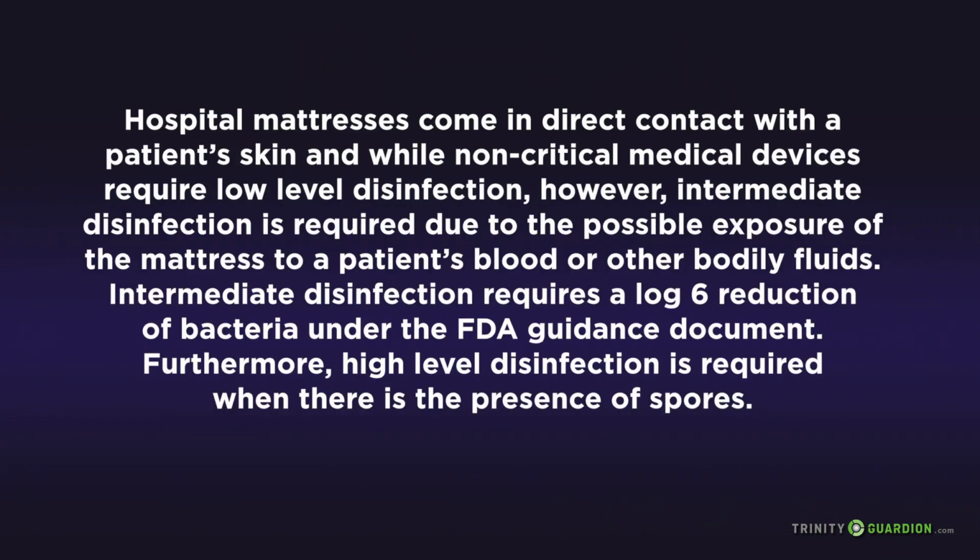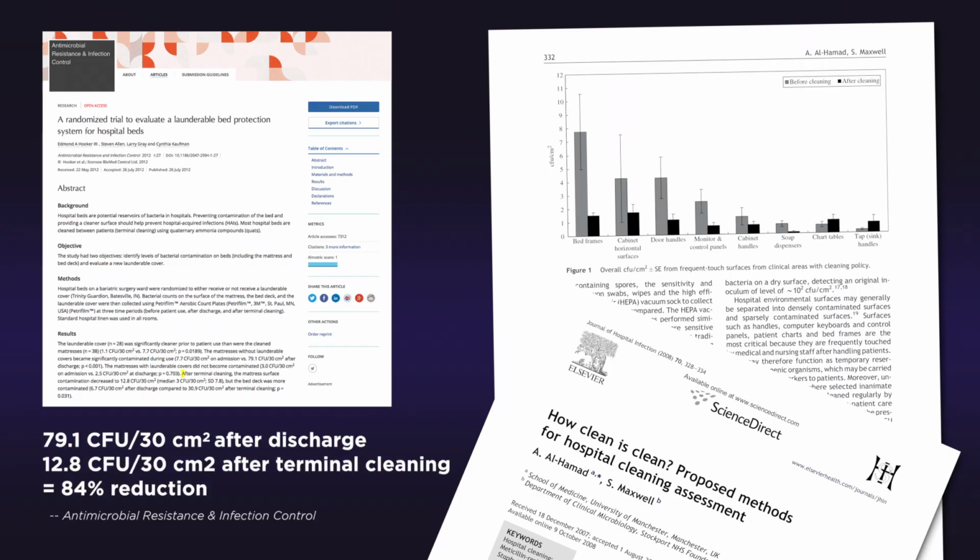The bottom line, due to the nature of mattress covers, it's nearly impossible to properly disinfect a mattress to the level required of a reusable medical device. Two peer-reviewed studies in major infectious disease journals have proven that the typical hospital bed disinfection process only killed 80% of the germs on the bed.